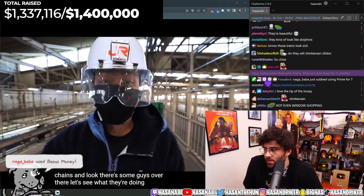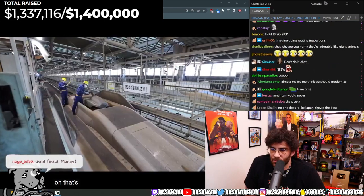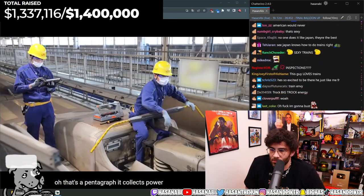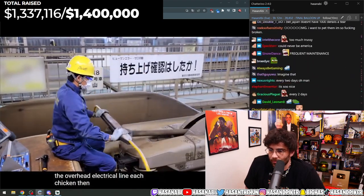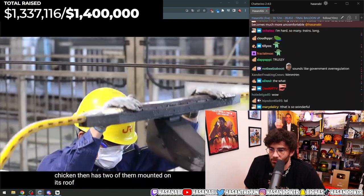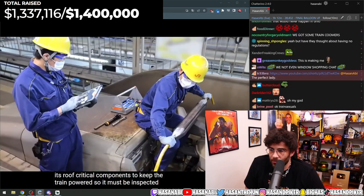So I've made it just above the trains, and look, there's some guys over there. Let's see what they're doing. Oh, that's the pantograph. It collects power for the train when it makes contact with the overhead electrical line. Each Shinkansen has 2 of them mounted on its roof, critical components to keep the train powered, so it must be inspected thoroughly.